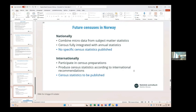But internationally, censuses will be planned and conducted for many years to come, and Norway will participate in the census planning and produce statistics according to international recommendations. And that is where the census statistics, including for Norway, will be published. So when the United Nations Statistics Division and Eurostat ask for tables on census variables, census statistics, Norway can provide that.